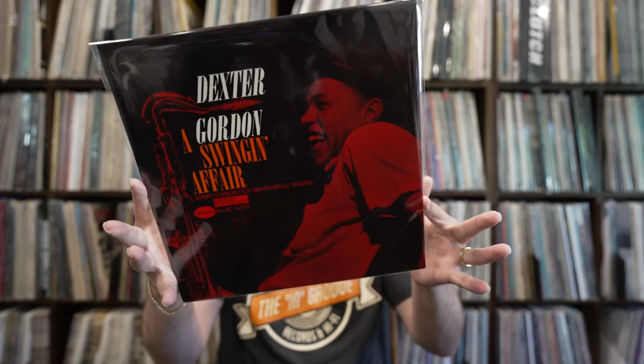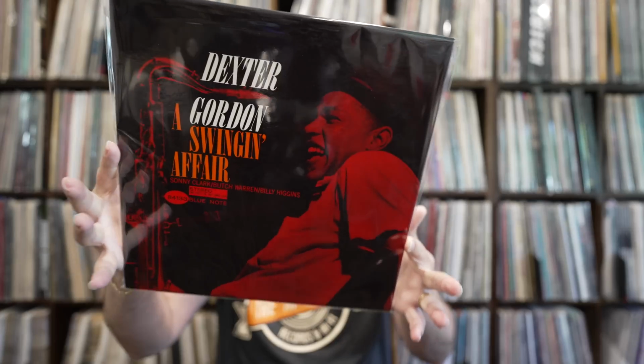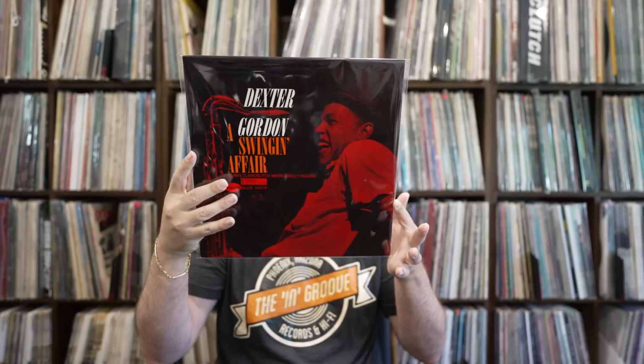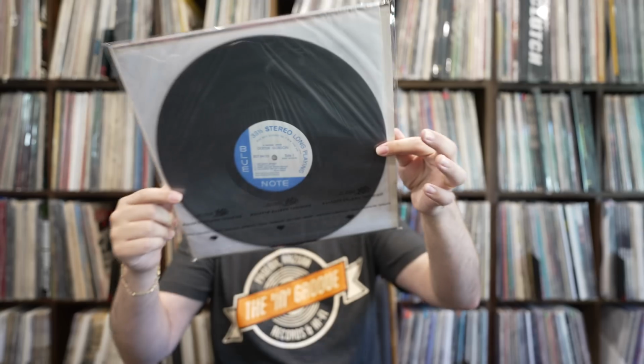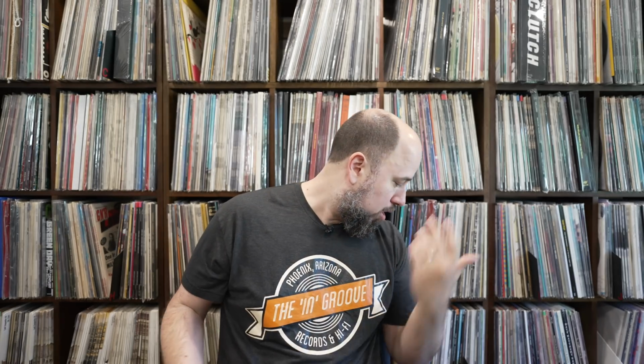Also from that jazz collection, the last one, Dexter, A Swingin' Affair. Beautiful first pressing stereo record. Great, great. Every one of these Blue Notes were plasticite. Most of them were first pressings.